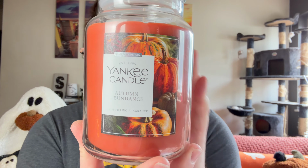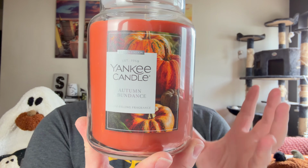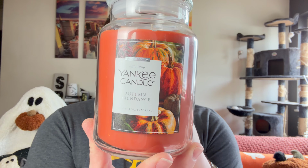Honestly, my store did not have Happy Home, so I wasn't able to smell it. And out of all of them, this one felt the most traditionally fall, and I thought the label was absolutely perfect for after Halloween, but you're not ready for Christmas. I think this is a great candle to burn on your dining room table when company is coming over. I love orange, plus I think the scent is amazing.